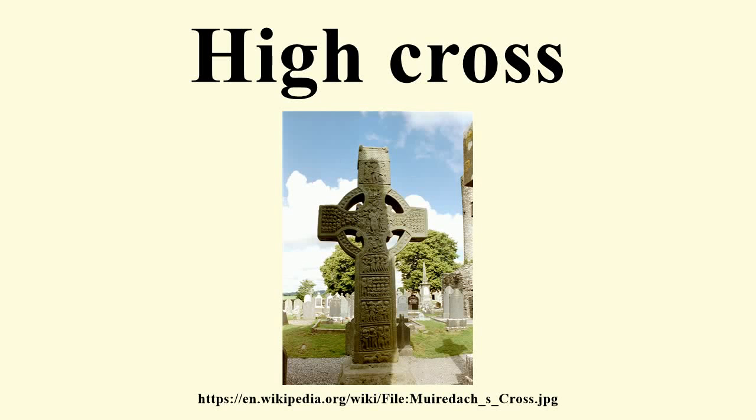A high cross or standing cross is a freestanding Christian cross made of stone and often richly decorated. There was a unique early medieval tradition in Ireland and Britain of raising large sculpted stone crosses, usually outdoors. These probably developed from earlier traditions using wood, perhaps with metalwork attachments, and earlier pagan Celtic memorial stones. The Pictish stones of Scotland may also have influenced the form.